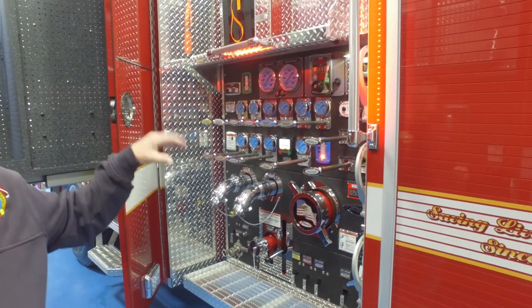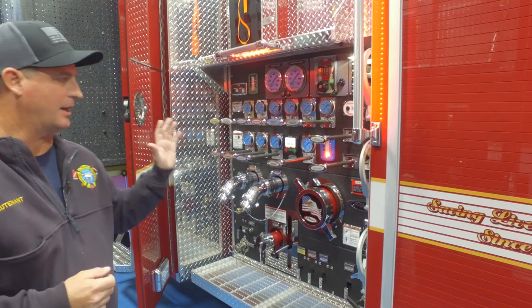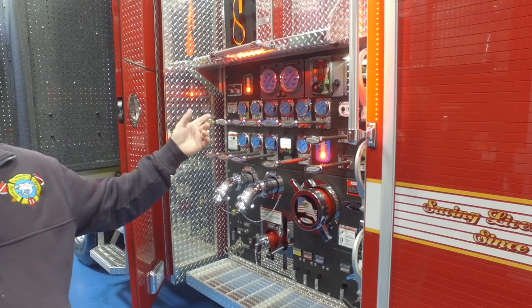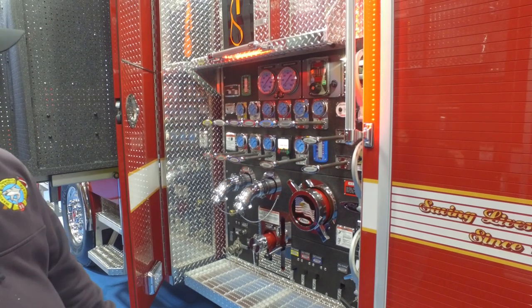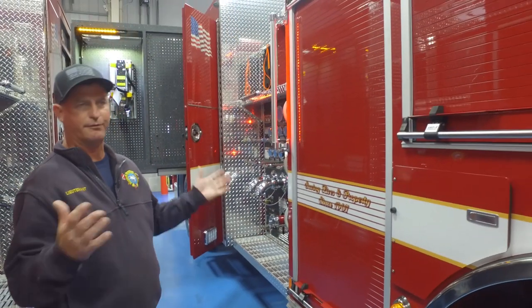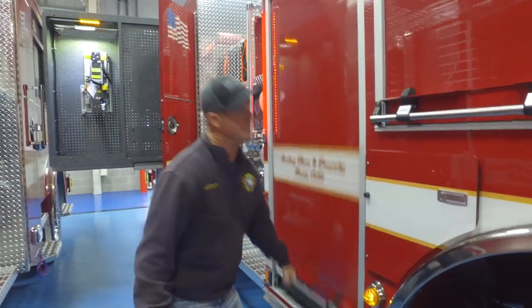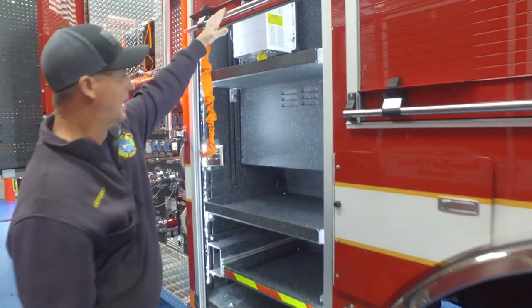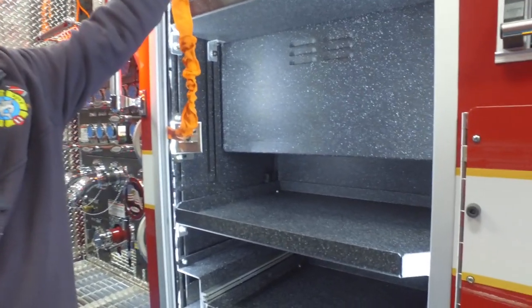We do all Waterous 1500 GPM pumps. This one here is a single stage. Our other two apparatuses are a dual stage 1500 GPM pump also. Body wise, we went with the 152-inch body. Interior, we went with the Night Spots paint. I think it highlights it and gives it a really nice look.